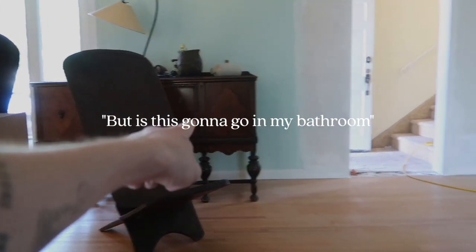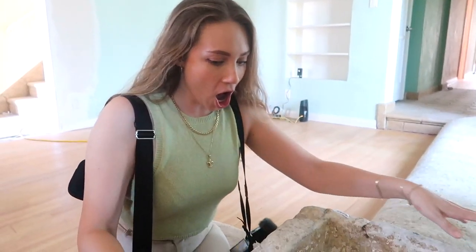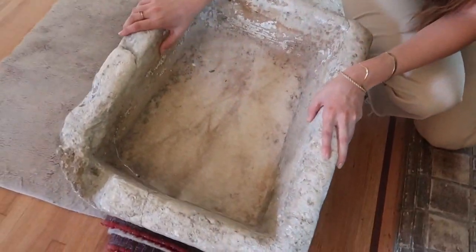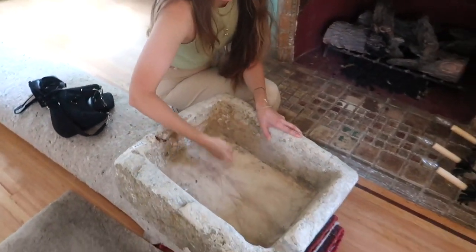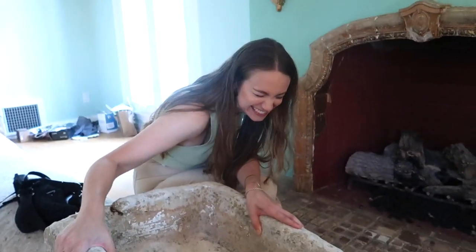It's going on that. But is this gonna go in my bathroom? Yes, yours. Okay. Yeah, we have to share it actually. We do? But we do need to get one larger so that we can take a bath in it, like a true Turkish bathtub. It's like you. You've been chipping away. I have. It took me quite a while to get it to this state.